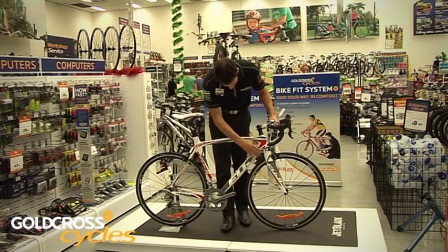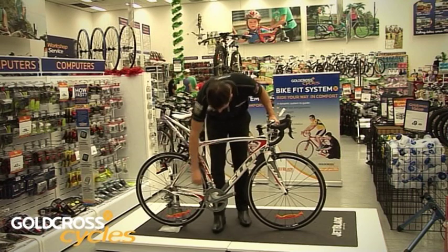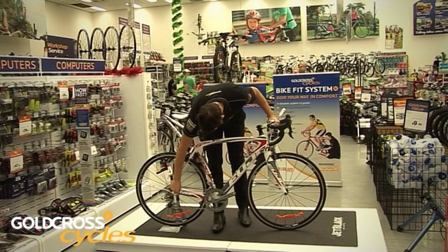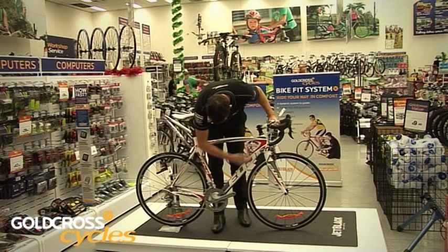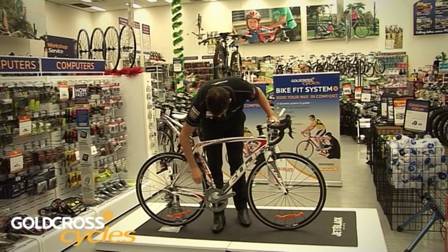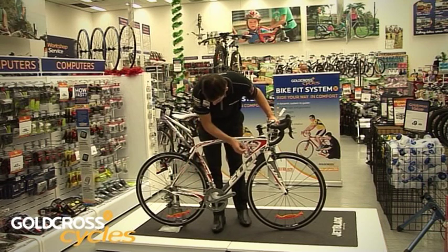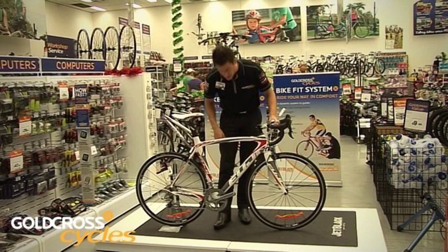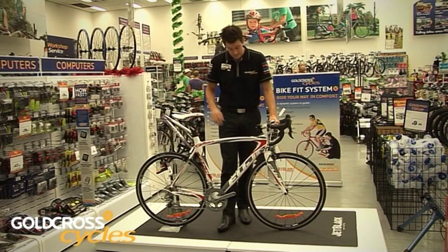So you can see here the tube profiles of the bike in the front triangle, particularly the bottom section of the bike, very, very oversized, right down to the chain stays here along where the chain runs. The idea of having the big down section on the bottom half of the bike is that that's where a lot of the stress of the cyclist pedaling and driving through the bike goes. So making that big and oversized stiffens that area up to make sure the bike's as efficient as it can be.